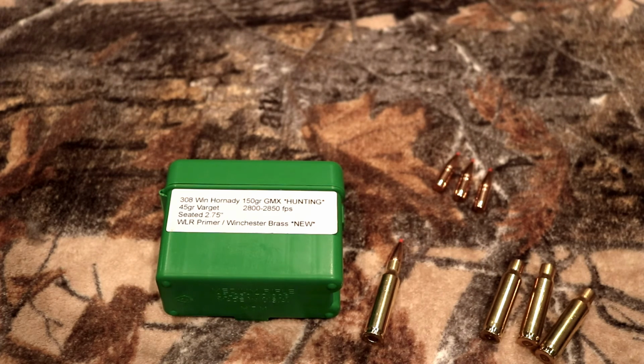So anyway, in short, am I going to use these again? Absolutely. Am I going to be shooting more GMXs next year and in the future? Yes, and in different calibers, somewhat. I'm going to stay 30 caliber mostly. I want to do a nice elk hunt next year. I've never done an elk hunt, and I'm dying to do one, so I don't want to use my 308 for that. I'm just worried there's not enough caliber, but we'll have some follow-up videos to that later.